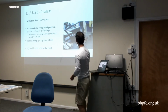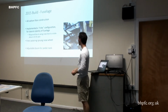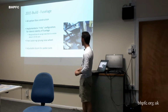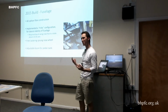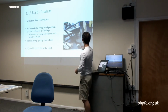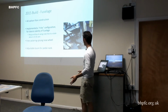What else? We added a free castering nose wheel because Bill told us to, and he was basically right. It's really hard not to be able to steer when you're pushing an aircraft down a runway. This year it proved that it actually steers too much, but it's better than not enough. And we put in a nice adjustable boom for the pedal crank so different people can pilot it, because last year's version was set for one pilot.